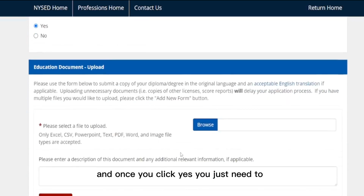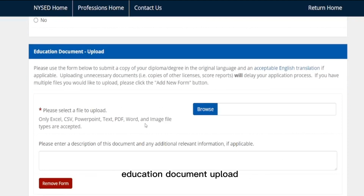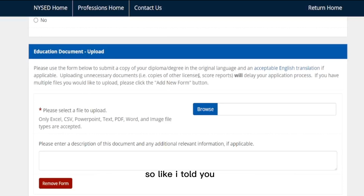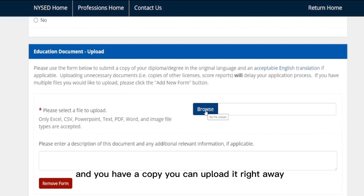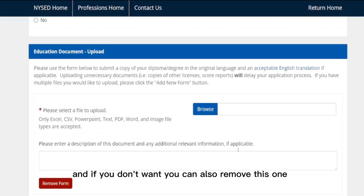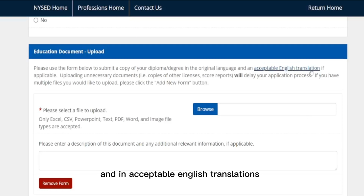And once you click yes, you just need to upload the education document. Please use the form to submit a copy of your diploma or degree in the original language. So like I told you, once you save all the information and you have a copy, you can upload it right away. So you just need to browse. Once you browse, it's gonna open your files, so you just need to upload it. And if you don't want, you can also remove this one, but I highly recommend that you upload your diploma or degree and acceptable English translations.